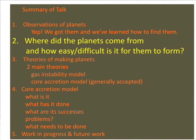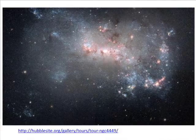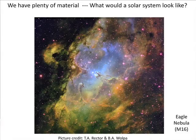And the big question is, where do they come from? Well, they come from this. They come from this. They come from this. These are all nebulae. They're all tens of light years across. They're all very massive. And it's not like the whole thing makes one star. In fact, this is the Eagle Nebula, and you might recognize this part. Well, it's on the next slide. What I'm going to do is try to show you what a solar system would look like in a big nebula like this.